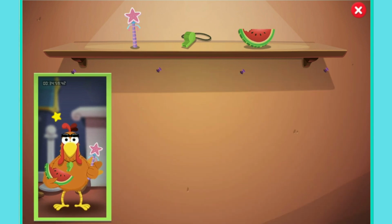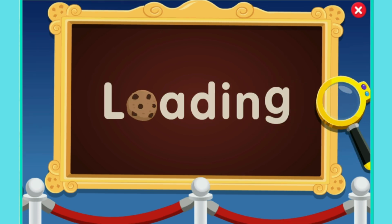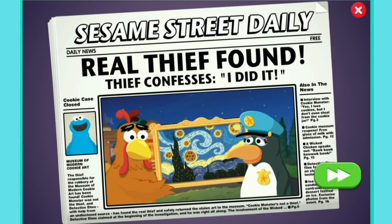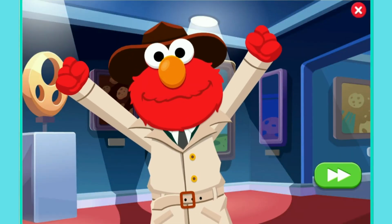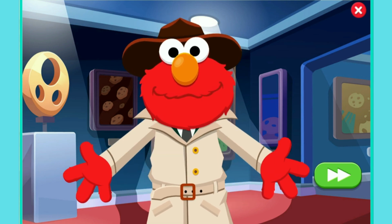Oh, yeah! The picture shows all of the same clues. The thief must be... Look close! Way to go! You cracked the case! Thief admits to stealing the cookie painting. Cookie Monster is free. Yay! Great work, Detective! Elmo couldn't have done it without you.